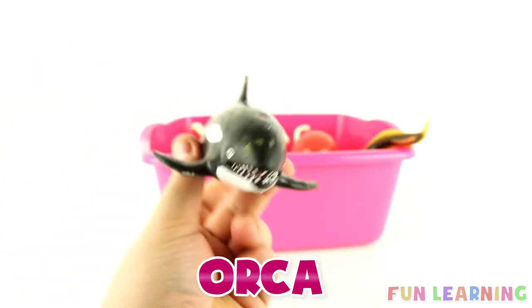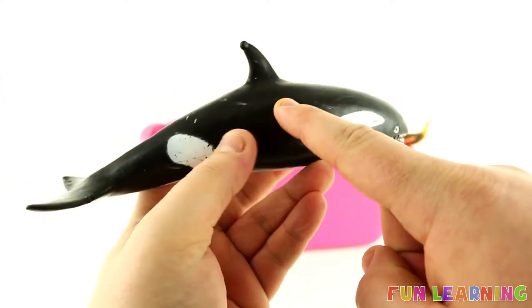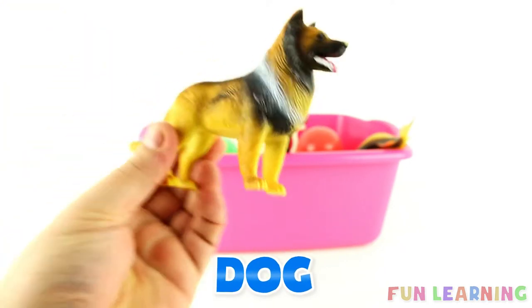O is for orca. Can you see orca? Orca. Orcas are the colour black and the colour white. A black and white orca. Swimming around, having fun.